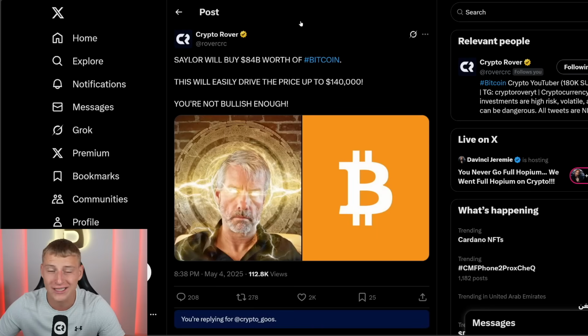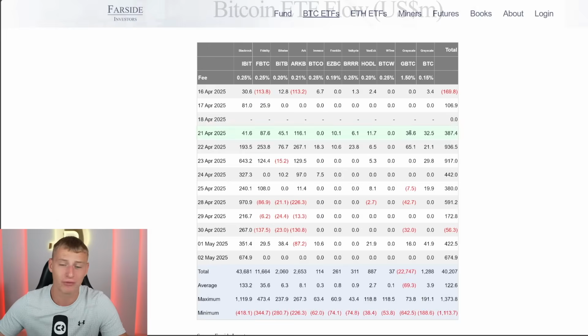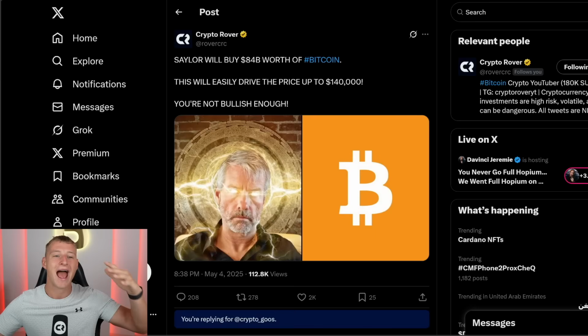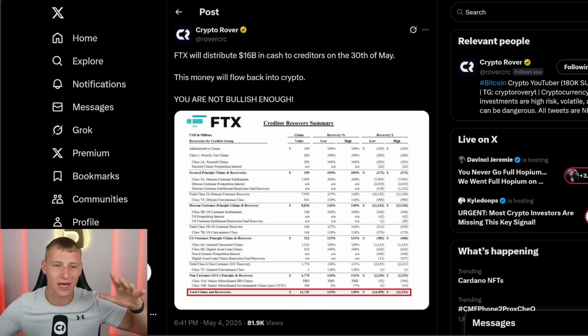Then, of course, Saylor also has a plan to borrow an additional $84 billion to buy even more Bitcoin. And if this happens, guys, you have no idea how big this is, because so far, in the 1.5 years of accumulation from the spot Bitcoin ETF, we saw about $40 billion worth of inflows, and he wants to borrow 84. So more than double that, and he's going to be buying Bitcoin with it.